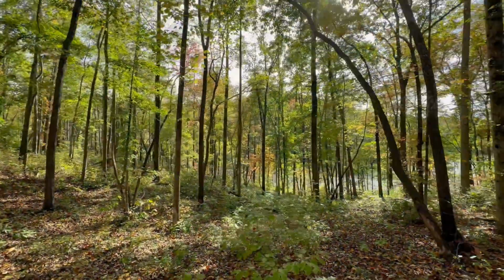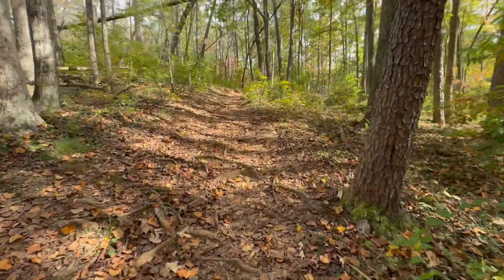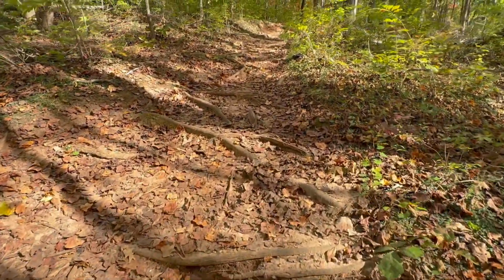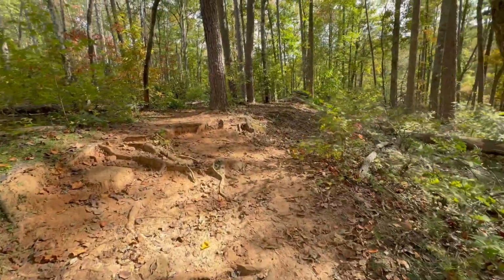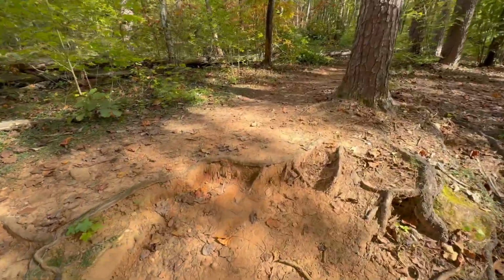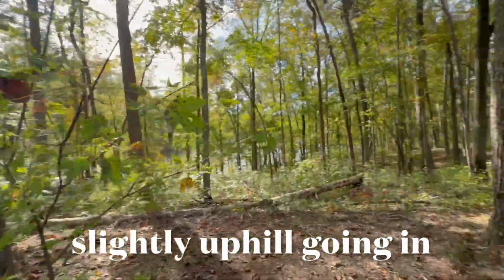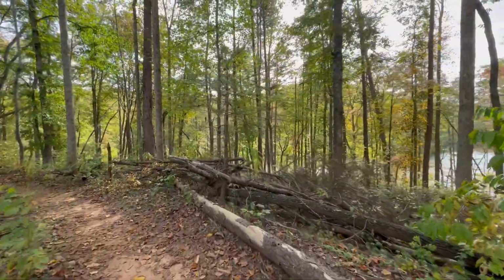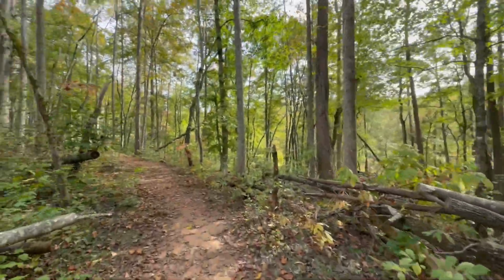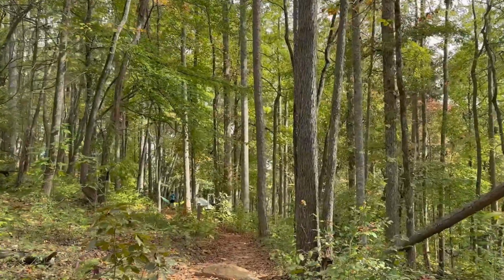It's pretty back here. A lot of roots. Hopefully your cart, little wagon, has big wheels. I see the first tent. That wasn't too bad. I thought it was going to be a lot longer than that.